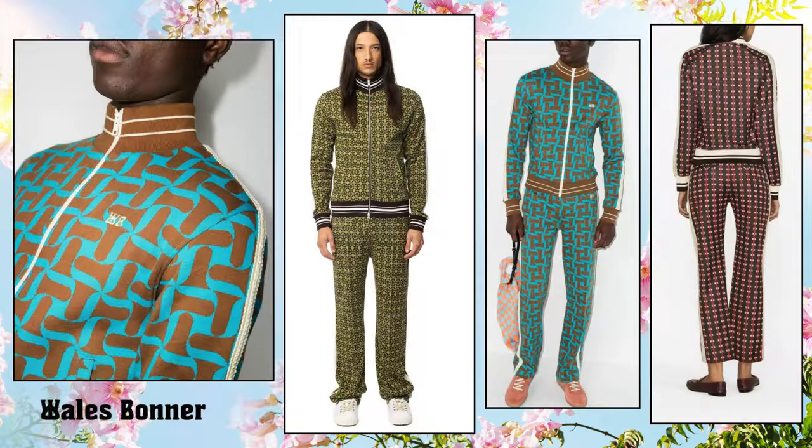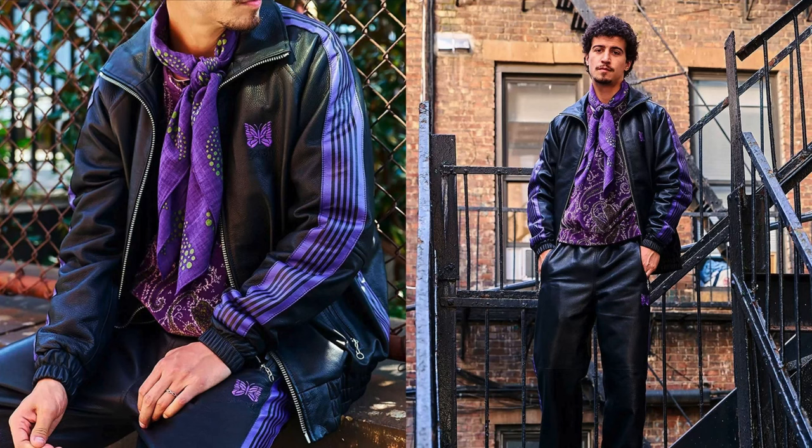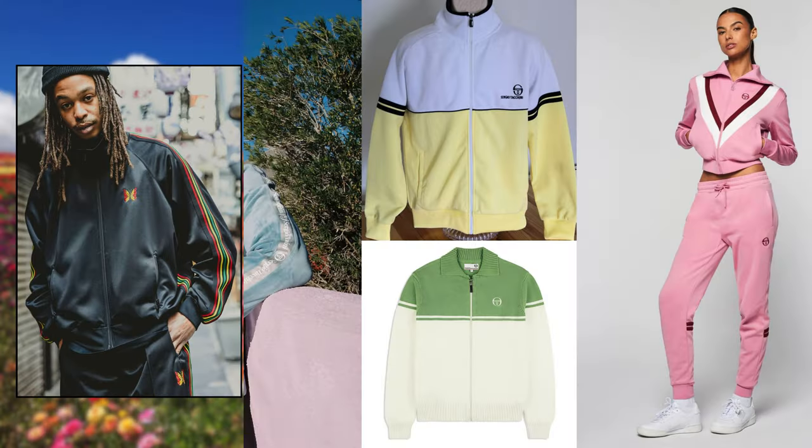If you're looking for a pattern with a little bit more pop, the Wales Bonner mainline you can't go wrong with. She has a way of making her clothes look retro and modern at the same time, which I love. Needles tracksuits, my absolute favorite right now. Looks good on everybody, and I mean everybody, no matter the height, shape, size, shade. Trust me with this one, go with Needles.